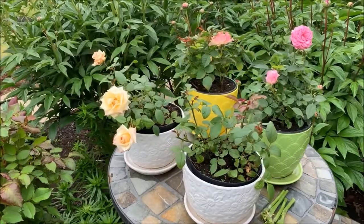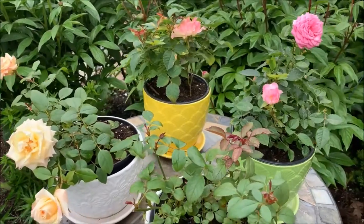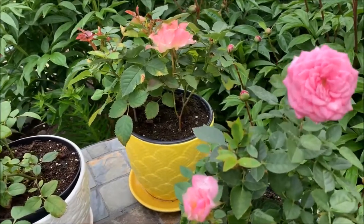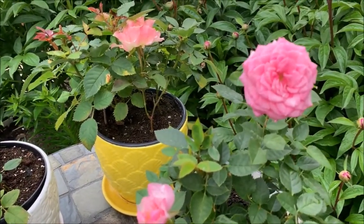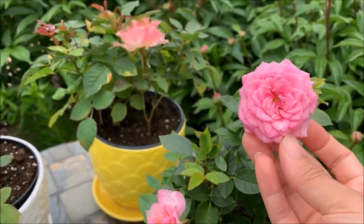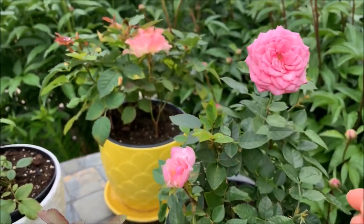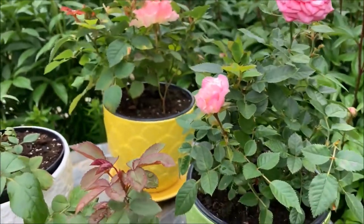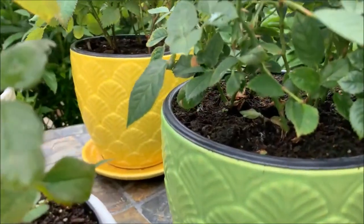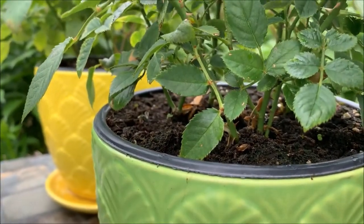Here are some of my new miniature roses that I just added to my garden this summer. One has really nice pink flowers. This is similar to the roses that I divided last year, and I made a video on how to divide miniature roses so that you can have more. Because guess what? Depending on the size of the pot that you buy from the nursery, you can have either 4 or 6 little plants in one pot of miniature rose.